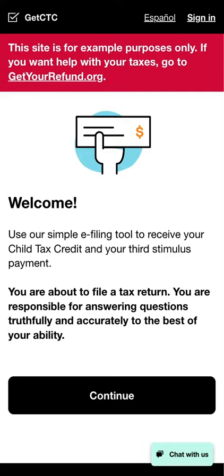GetCTC e-files a simplified return directly with the IRS. It's mobile-friendly, accessible, available in both English and Spanish, and chat assistance is available at any point in the process. People without children can use it too, just to access the third stimulus payment.